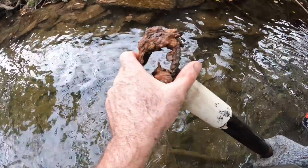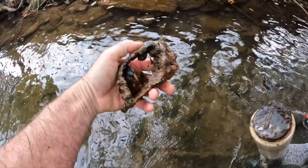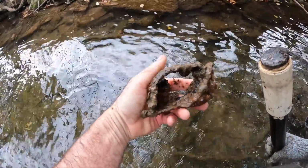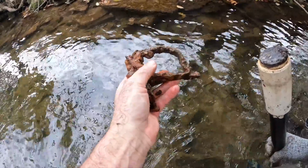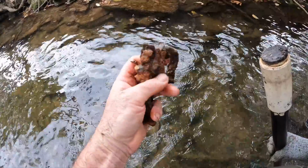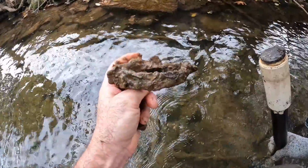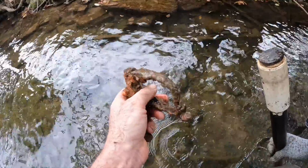Well, you've probably seen a few of these in my videos. This is the jaws and pan to a leg hold animal trap. That would have been set along the banks here for muskrat or mink or raccoons or something like that. And it's obviously been in the water a long time because it's all rotted away. Oh well, there's still hope we'll find some good Civil War stuff yet. I haven't given up hope.